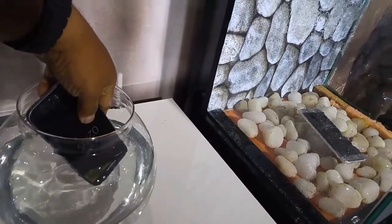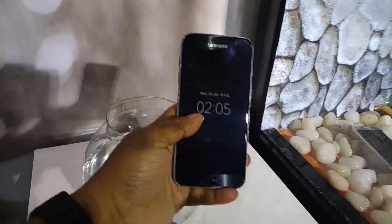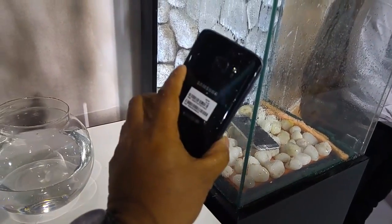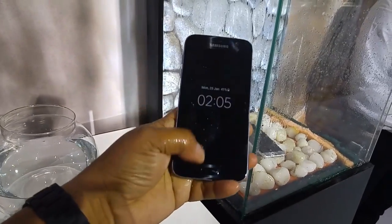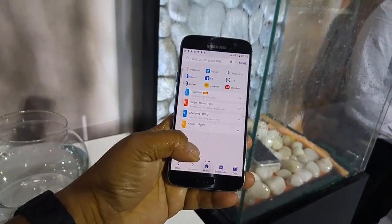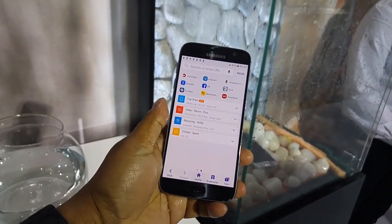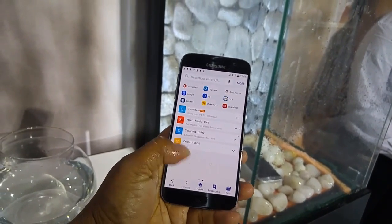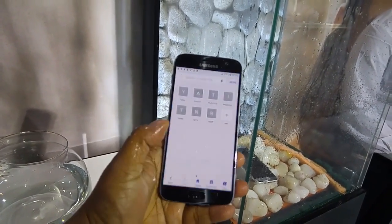But a thing to note here is that even the spec sheet says that once it's wet, you cannot use the screen of this device, unlike some of the Sony Xperia devices. But I seem to be able to use the device, at least the home screen's working here. But probably it's not that wet.